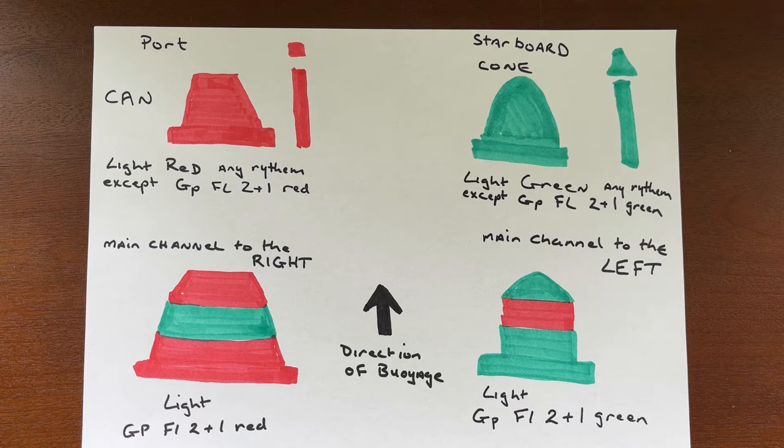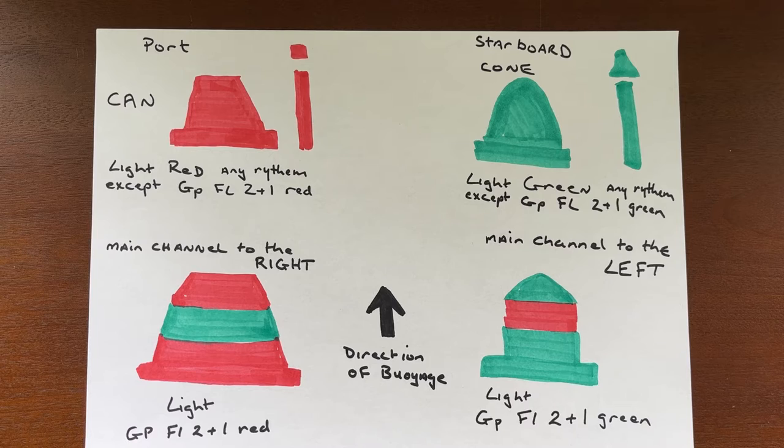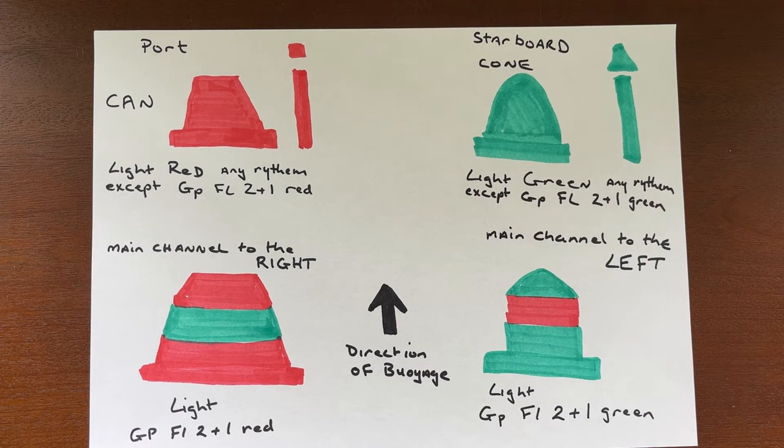In Zone A, our port is marked as red, a can type top mark, and also the starboard cone has a triangular shaped top mark. So in Zone A, we keep the red can port marker to our port side and the green cone starboard marker to our starboard side when we enter a channel or area marked with lateral markers. Keep in mind, however, that when we leave this same channel, we can expect to see these markers on opposite sides due to the direction of buoyage being from the seaward end of the channel.